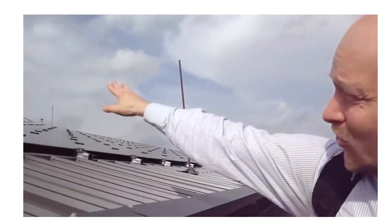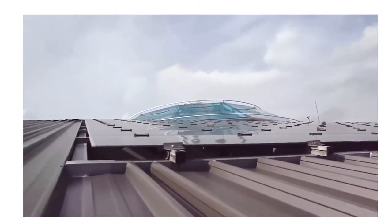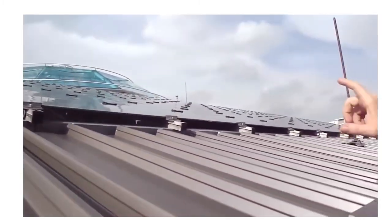If you look up there on the atrium, they're actually capturing the rainwater. They put it in tanks and then they use it for flushing of the toilets and irrigation purposes. They even have the capturing of the light. Through the atrium, it actually beams into the different levels, the office area.